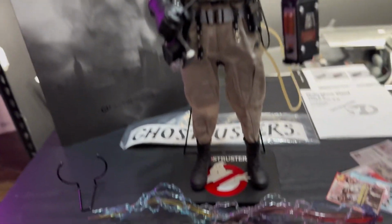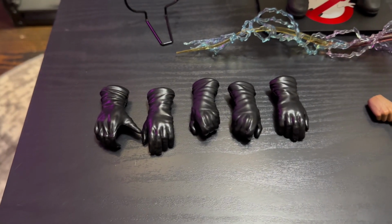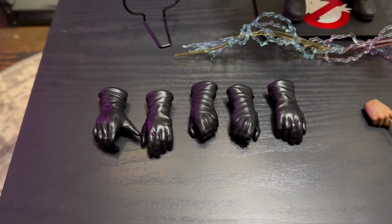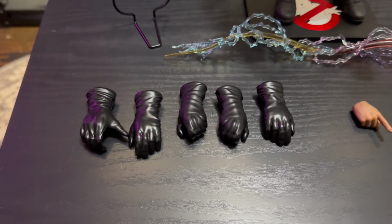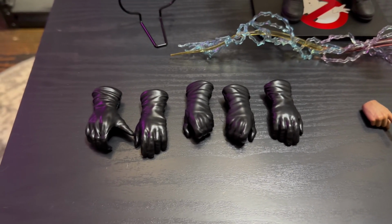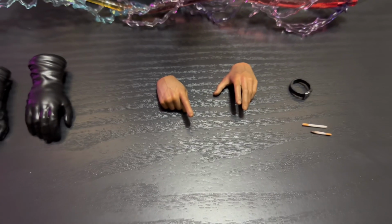And so, like I said, the accessories. I'm not going to go too in depth on this because it's stuff you can definitely watch from other reviews. But you do get various hands, and each Ghostbuster has a little bit of variance of accessories, which I like, and which makes it very personalized to each figure. So in this case, Ray has his gloved hands. He has two non-gloved hands.